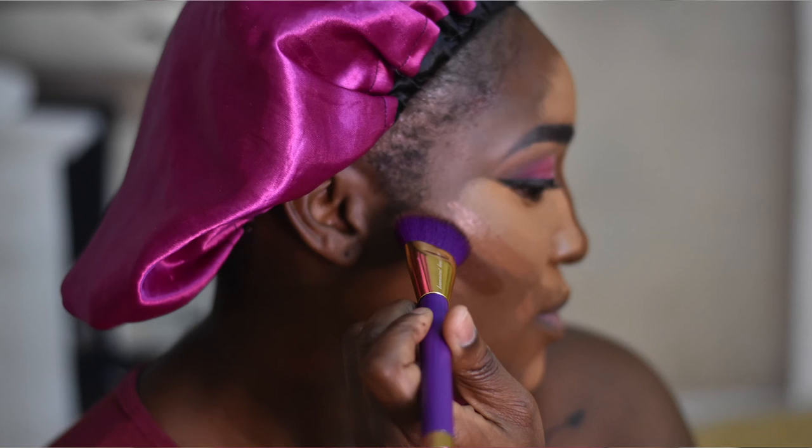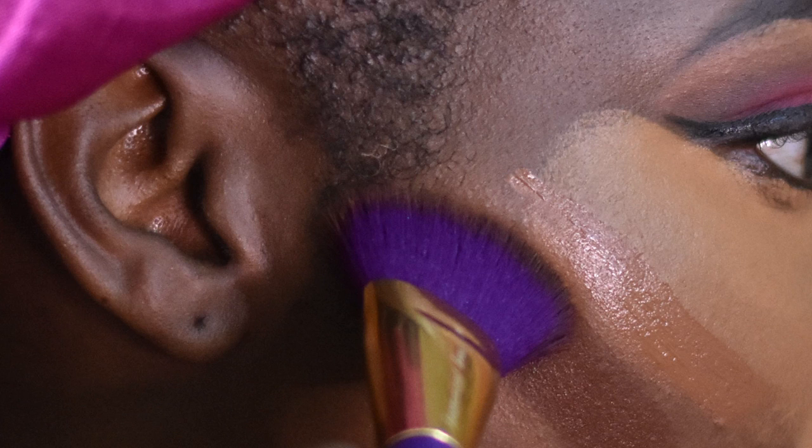But this foundation was for like $29, which is not a bad price either. So I'm building as fast as I can because it's drying down really fast. And yes, it is matte. They're not lying when they say it's matte. Now that I've put that on, let me come back with my contour, because they didn't have any shade dark enough for me to contour with, and I'll come back with my highlight and the face powder aspect of it. So I'll be right back.